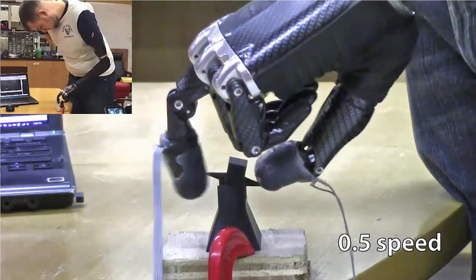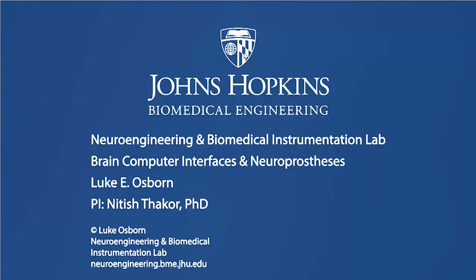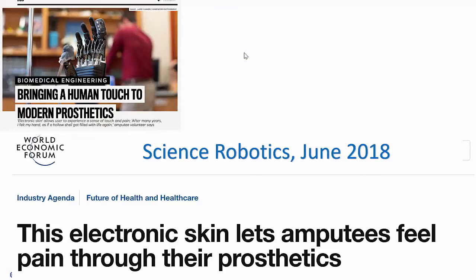So I think this is one of the first times we've been able to show that the artificial hand, the prosthetic, has a range of feelings. And they range from simple perceptions of touch to painful stimuli. So I think that was recently published in Science Robotics.